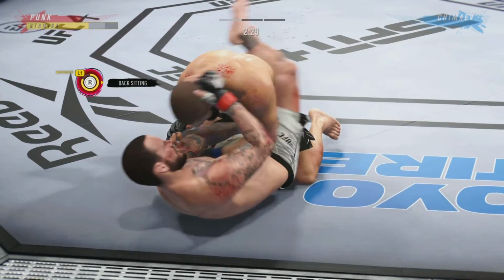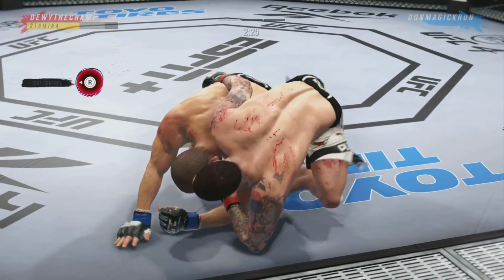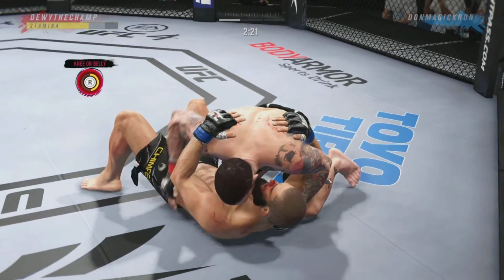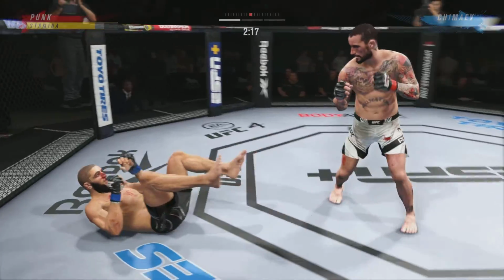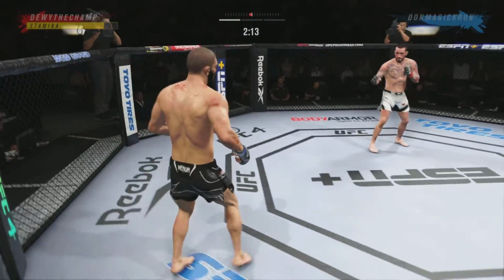All right, we'll see if he can apply pressure inside his opponent's guard here, DC. Oh, wow, that happened quickly as the fighter reverses position there on the ground. Unbelievable position change. Wow, what a transition. Can't take many of those. You better check.